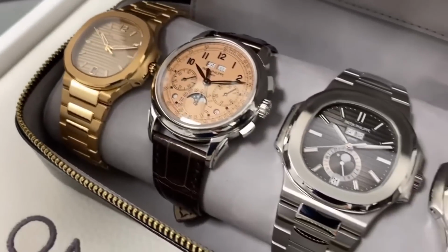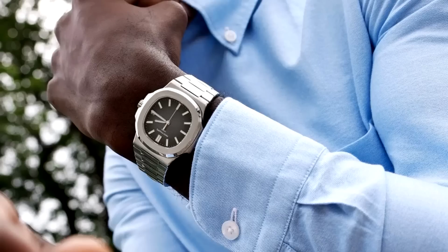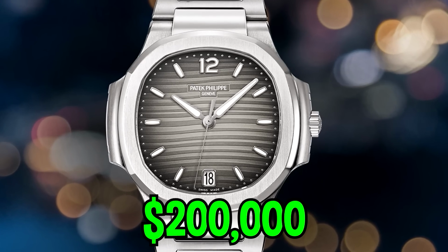But you already know that Gunna had to buy himself at least one Patek, so he would pick up a Patek watch costing him over $100,000. However, with Patek recently discontinuing the watch, this watch is now worth over $200,000. He would go on to state in an interview that he is going to be hiding this watch for several years and waiting for retirement.